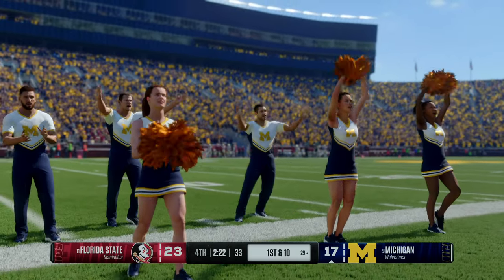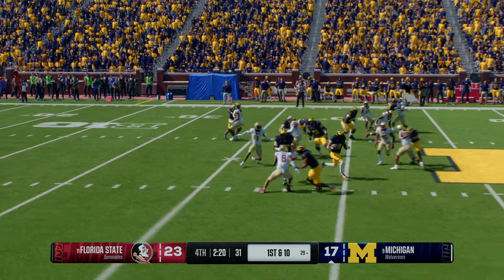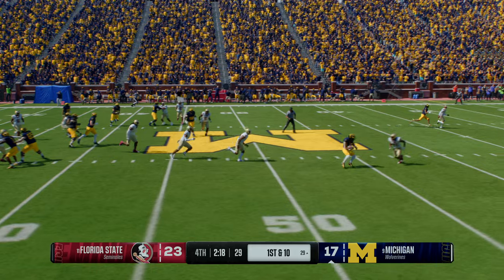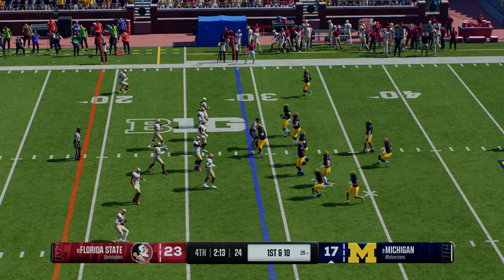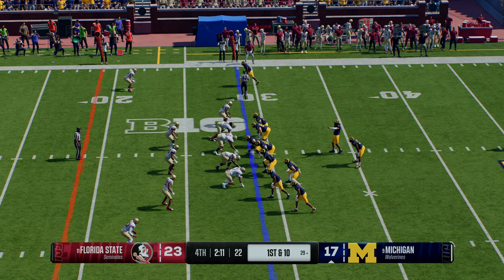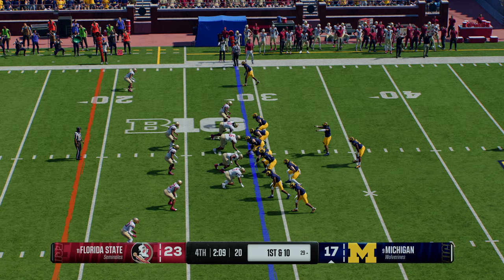3rd down and inches. Everyone in the stadium knows they're going to be physical, and they're going to run the football. But they still executed at a good level, not only picking up the first down, chewing up more yardage to make this drive even easier. And the Wolverines have their offense in high gear.